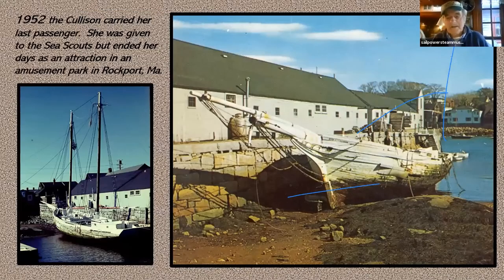This is down in Rockport, Massachusetts, down on the beach there, where she finally was hauled out. She was given to the Sea Scouts and eventually to an amusement park. And finally they got her aground there and she never left. But that was where he was so inspired to do that painting.